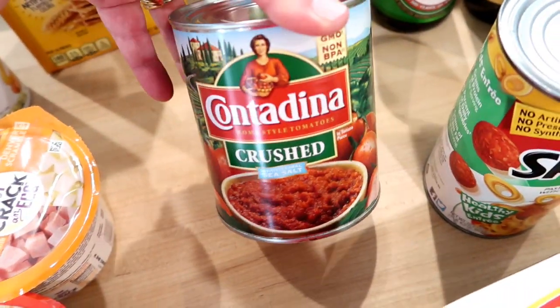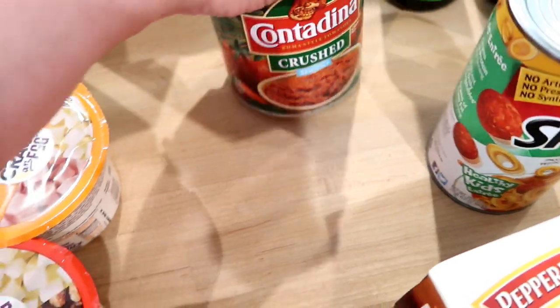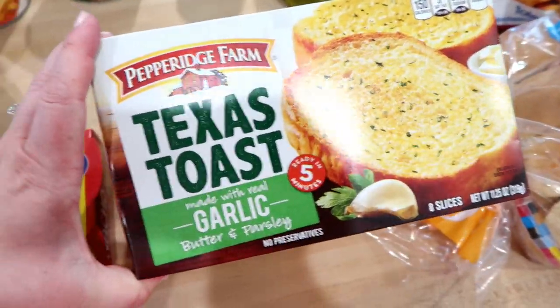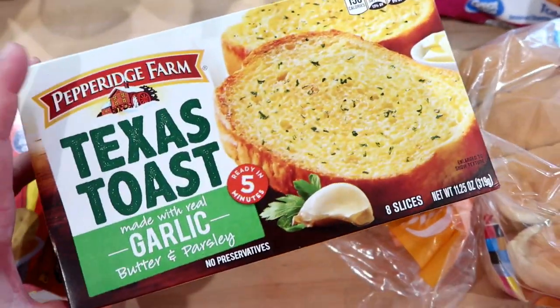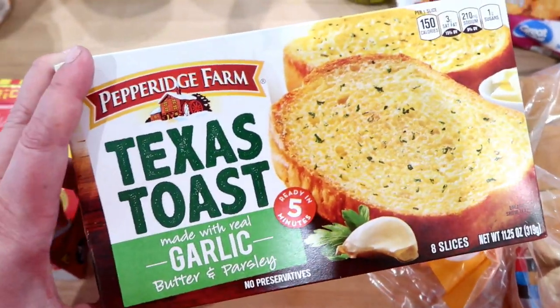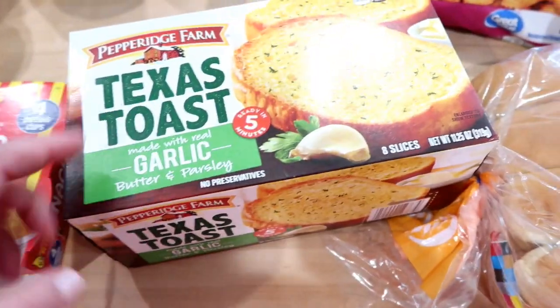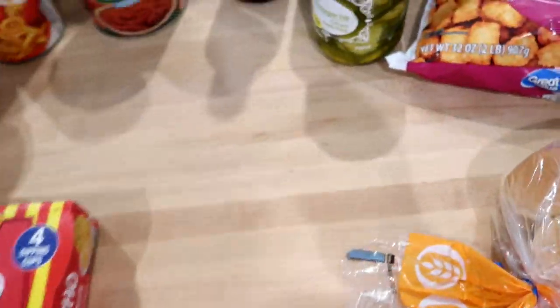I got some crushed tomatoes for a bolognese sauce recipe, some SpaghettiOs for the kids, and yes, we like this Texas toast now more than the Walmart brand. It's $1.75 more expensive. I looked at it today. But it's much better than the Great Value brand, in my opinion.